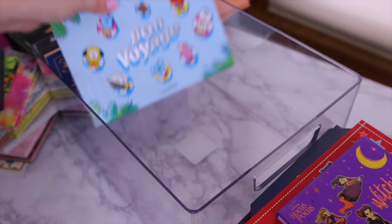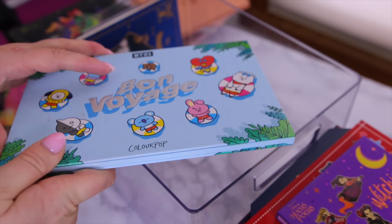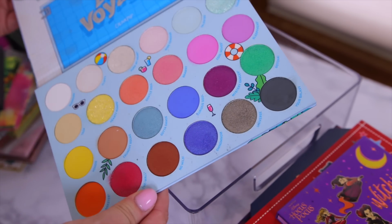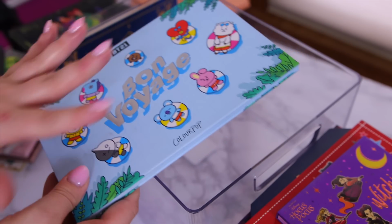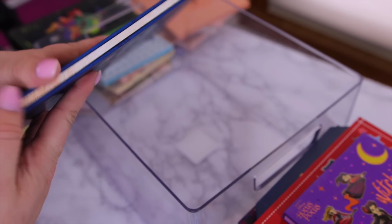Okay, I got this BTS collection. I know everyone went crazy for this one. I never got to review it because, again, I was on vacation when it came out, but I haven't touched this. So I'm not really a BTS stan, I know, but I'm going to go ahead and declutter this one. I think I just swatched it for a video and that's it, but I just don't have a connection with this.